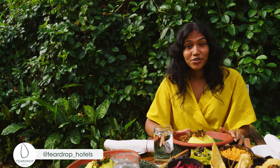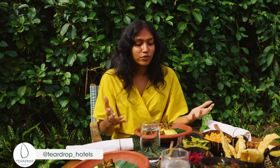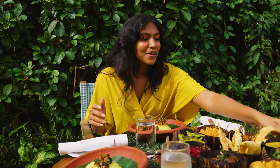So we are finally ready to dig into our meal. By the way, I forgot to mention that polos is baby jackfruit and it's a wonderful dish for vegetarians. It cooks very beautifully. I'm excited to try this. So let's dig in. This looks amazing.